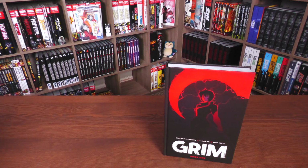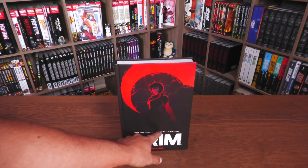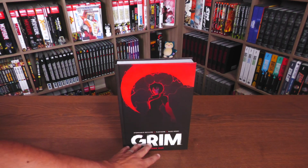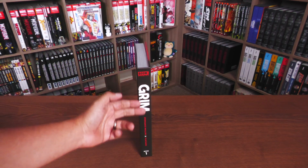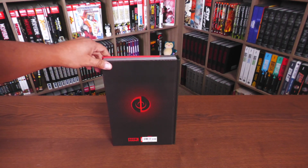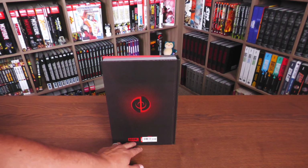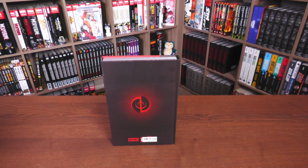So let's actually take a closer look at this book right here. Stephanie Phillips, Flaviano, and Rico Renzi, and the Grimm Book 1. And then the spine, Boom Studios, Grimm, Stephanie Phillips, Flaviano, Book 1, and the back of the book with the scythe. And Boom Studios, the ISBN right there, rated Teen Plus.